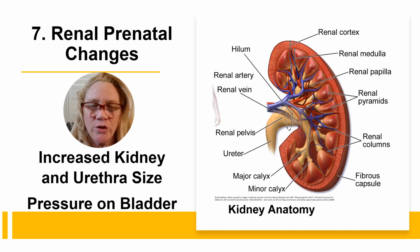Renal changes are happening in the pregnant woman's body as well. As that fetus continues to grow, it's putting pressure on most pregnant people's bladder, and also they have an increased kidney and urethra size. They can both expand with pregnancy too.